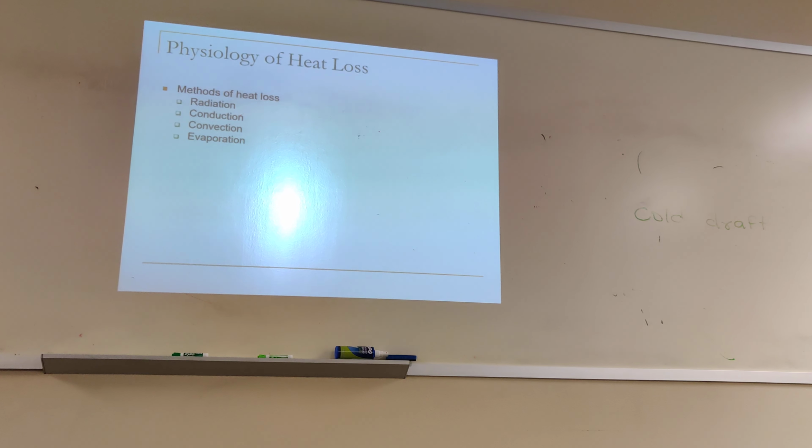And then they can also lose body heat through evaporation. We want to make sure that the baby is dried if it comes out, because if they're wet, that's going to make them feel cold, and then they begin to produce heat because they're cold and losing their body heat.